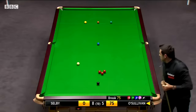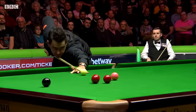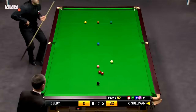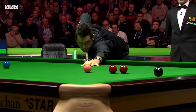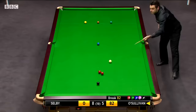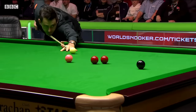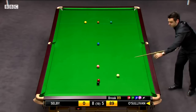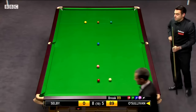He's had 124 in the opening frame, and then he had 134. 81. Is this going to be another century? 82. He's made 10 in the tournament so far. There's been 102 so far. 88. And if he could make 100 here, 89. I don't suppose he's thinking about it. This would be a century of centuries in the UK Championship.